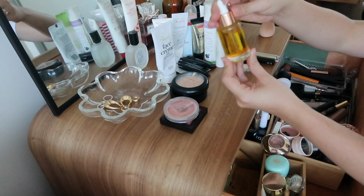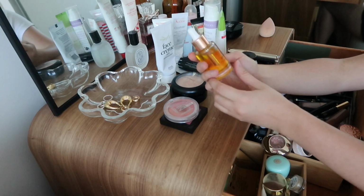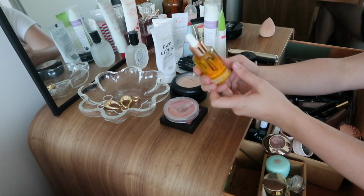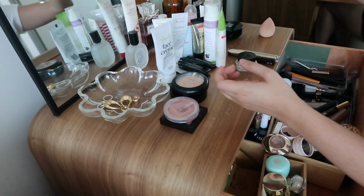Then I've got a Mecca Cosmetica Everyday Face Oil, and again, in the wrong spot. I feel like this needs to be something that I put as part of my skincare, because I do forget I have this quite often.